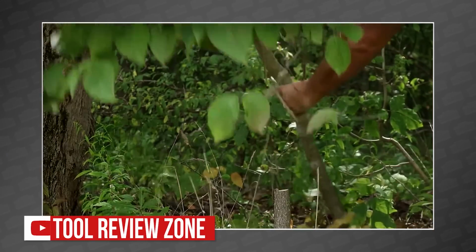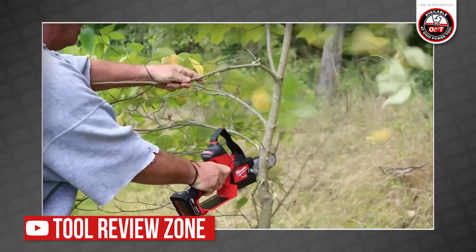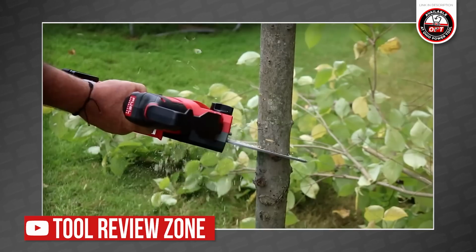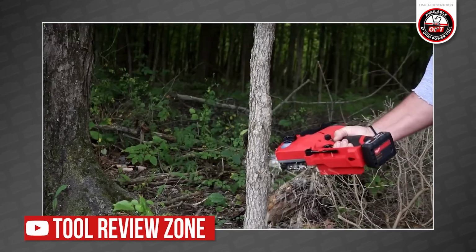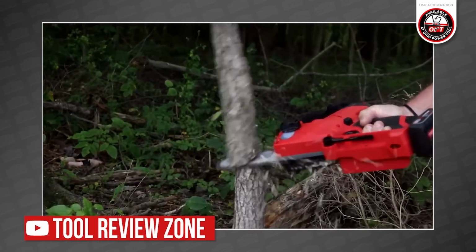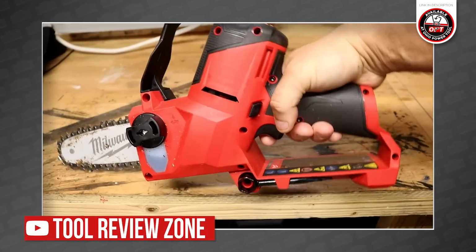Clint immediately took the new Milwaukee Hatchet out back and began cutting down trees. He even invited his neighbor over to try it out with him. Besides being super small and light, the power was way better than he expected from an M12 tool. He particularly liked the automatic oiler, the super sharp chain, and nearly perfect ergonomics.